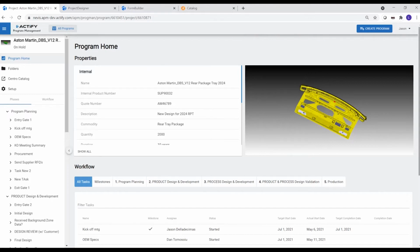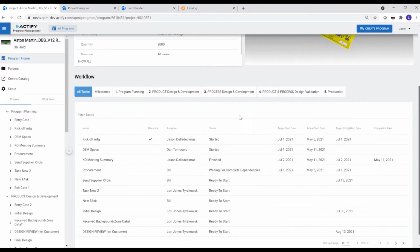So scrolling down a little bit, we've got here a representation of your workflow. So whatever your product lifecycle workflow happens to be, you can create any number of templates to represent that. This particular program just happens to fall into 5 phases. So for this example, we were going to be design responsible. So the supplier that's working on this for Aston Martin is designing the rear package tray as well as manufacturing it. So we just used a fairly simple AIAG APQP process here.